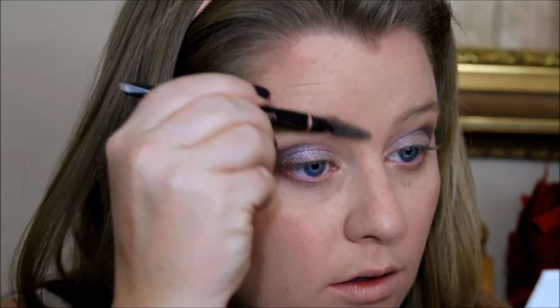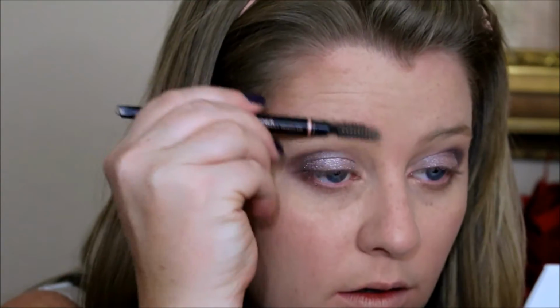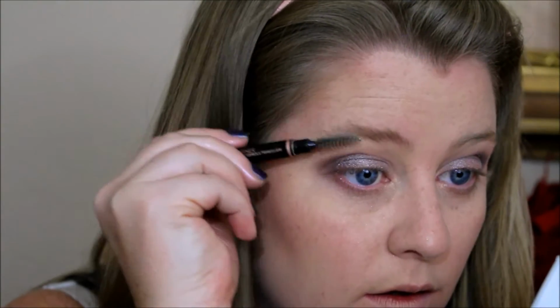And then that funny face that I just made is because I'm really nervous. This is my first time ever doing brows on camera. This is the Anastasia Brow, not the Brow Wiz, but you know which one I'm talking about. And it's just in the color Blonde.